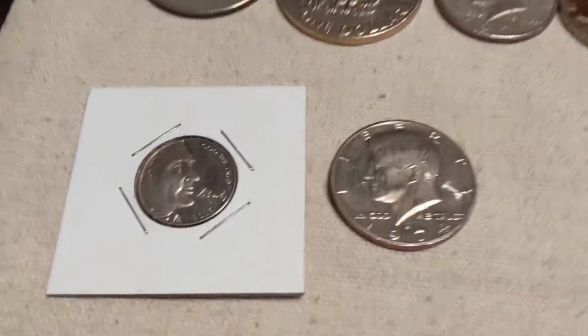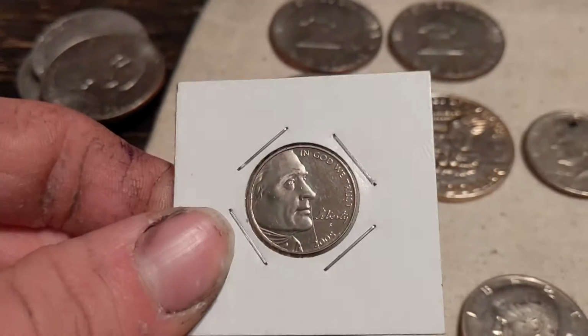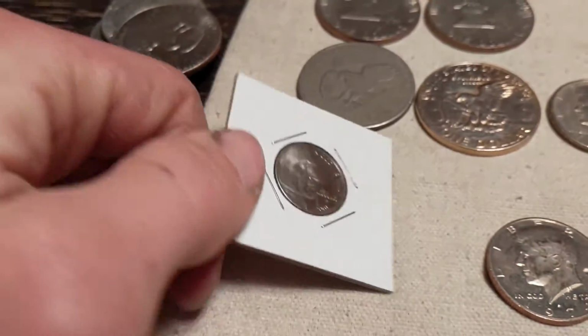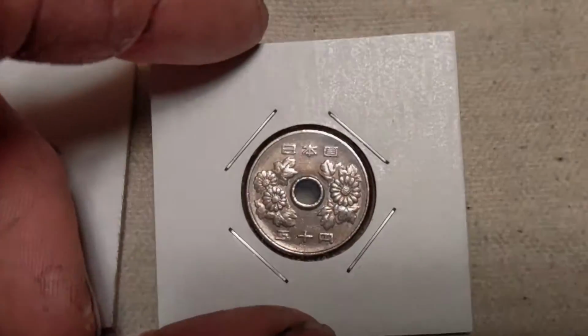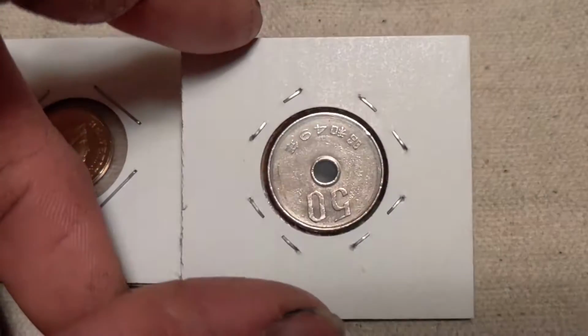Okay, the next coins we have in the box of nickels, sir. My dad ended up finding a proof. It's a 2005S. We also got a foreign coin out of there. I already showed this earlier in the video. If you don't remember seeing it, you can go ahead and rewind.